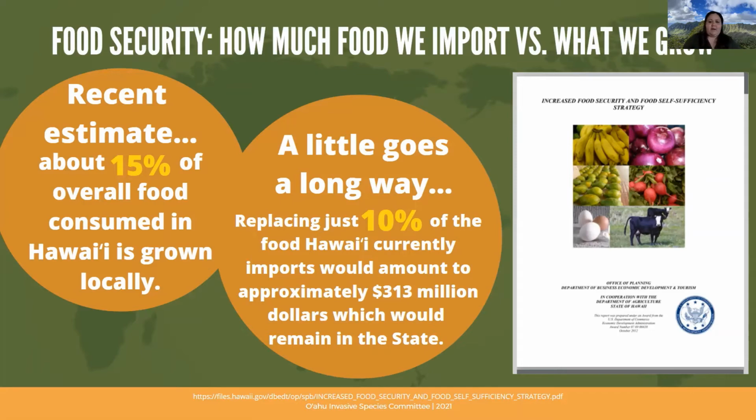This report was written by the state to set forth objectives, policies, and actions to increase the amount of locally grown food consumed by Hawaii's residents.